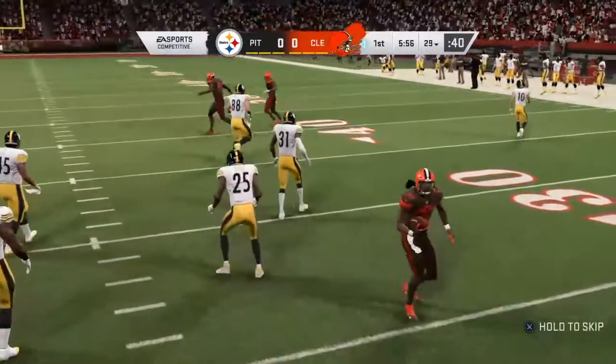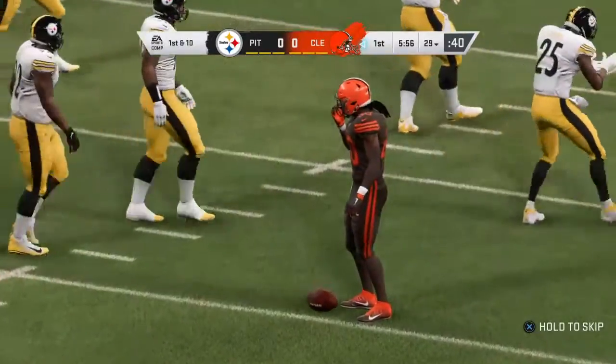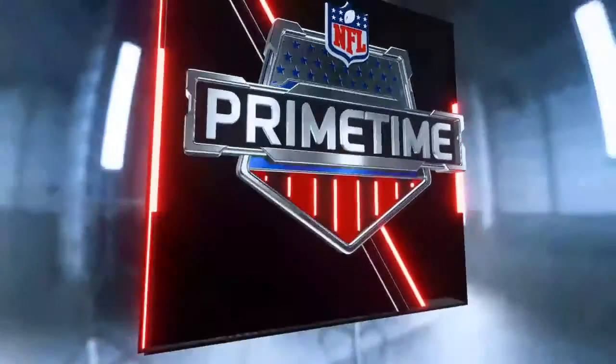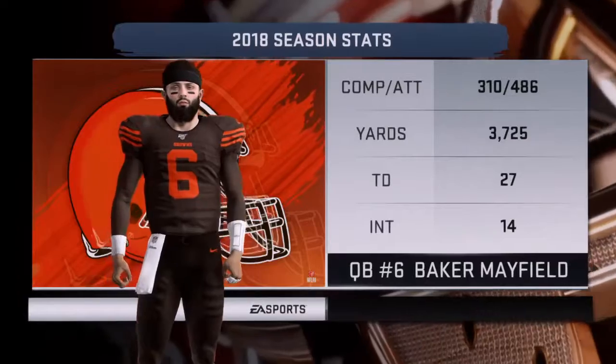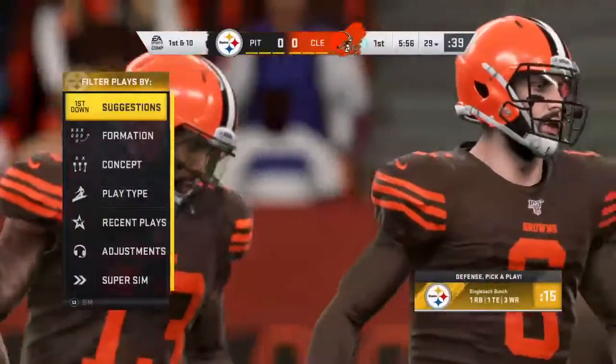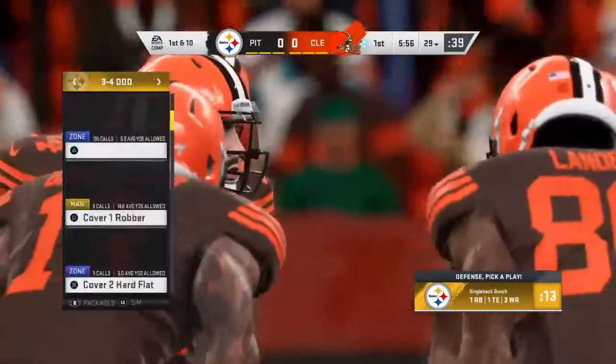And it's a pretty good return here as he'll get it up to the 29-yard line. The Browns heading out, and the pressure squarely on the shoulders of number 6 in his second season now with the Browns. The number 1 overall pick in 2018, Baker Mayfield.